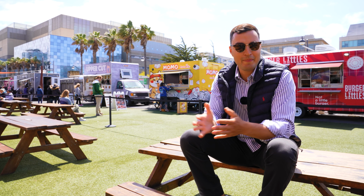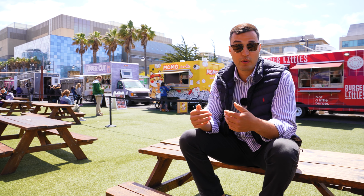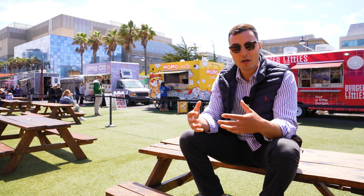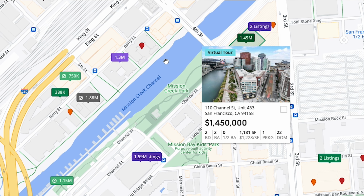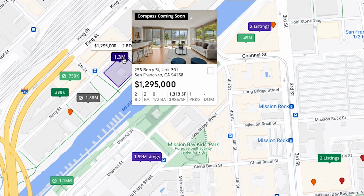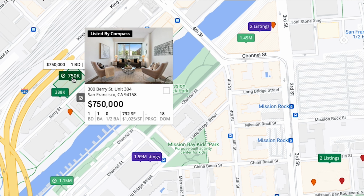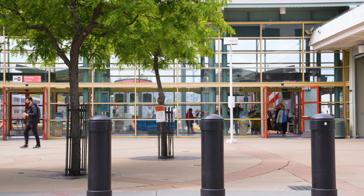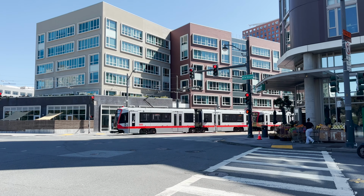So who is Mission Bay actually suited for, in my opinion? Mission Bay is definitely gonna be one of those younger neighborhoods here in San Francisco. You're gonna get a lot of young professional folks that, again, value the amazing weather, the proximity to the Bay, the proximity to downtown. And this neighborhood really is a commuter's dream because you have a Caltrain station here off of 4th and King. You also have one down on 22nd Street and the Muni T line, which takes you straight to downtown.